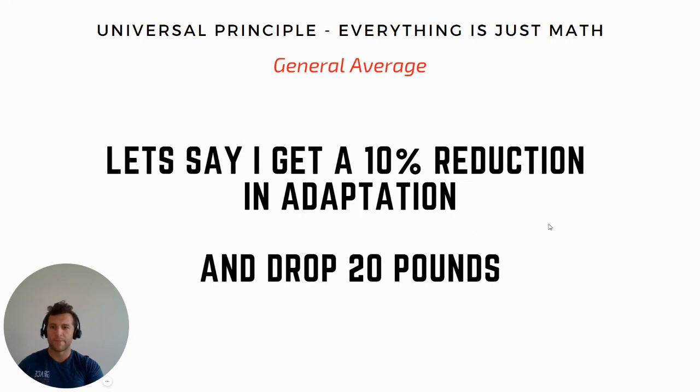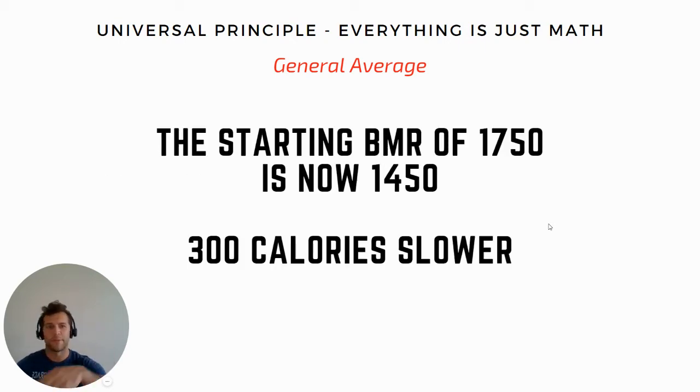and then you'll stop losing weight. So let's say from training hard consistently for 6 months or a year, we only get a 10% reduction from our adaptation, which is, I think, conservative. And let's say we drop 20 total pounds from that exercise for 6 months or a year. The starting BMR of 1750 is now dropped to 1450. So it's 300 calories slower per day than it was when you started.